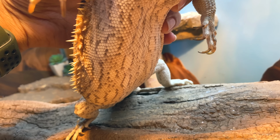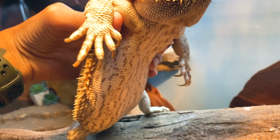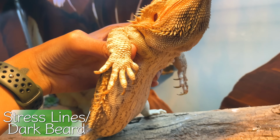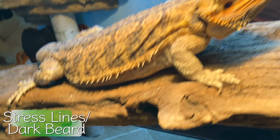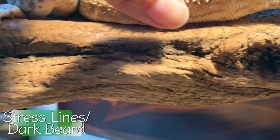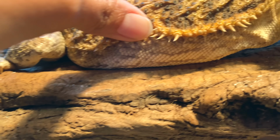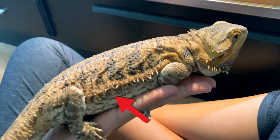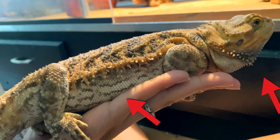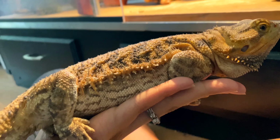As I'm editing, I realized that I somehow managed to forget these two important ones. The first one is stress lines and a dark beard. In this video, Zaz was stressed out because she had literally just woken up and hadn't eaten yet, and she's always super grumpy in the mornings. But with babies and new bearded dragons, they might have these lines and a dark beard like this all day, every day for the first few days, and that is completely normal.